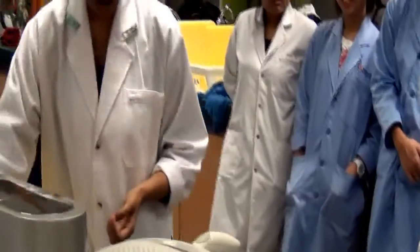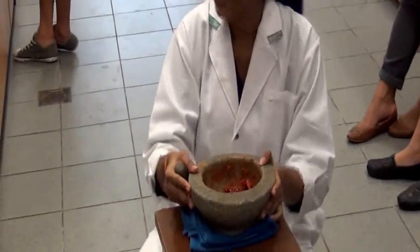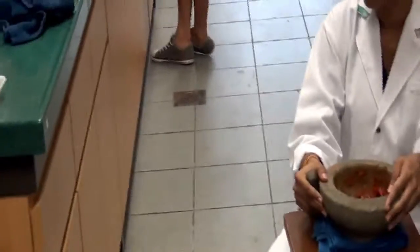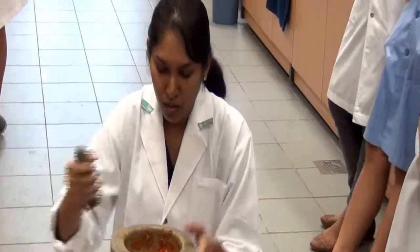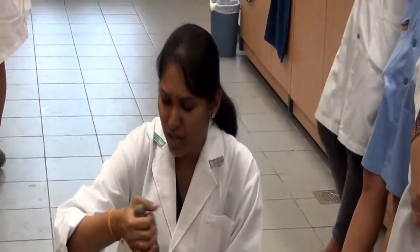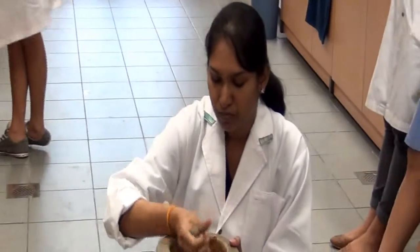Okay, so I will show you the appropriate way to pound. Grab a stool from the corners of the room. Place a cloth underneath your pestle and mortar, and please use the granite ones. Please share because there are not enough to go around for each group. Place your ingredients in the center of the pestle and mortar.